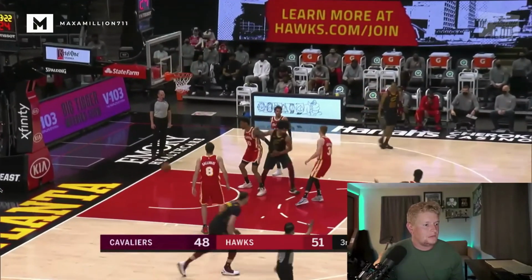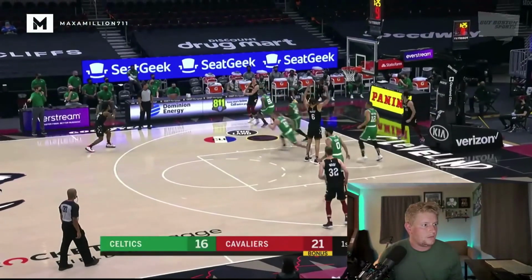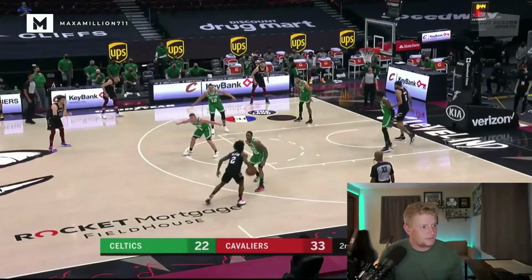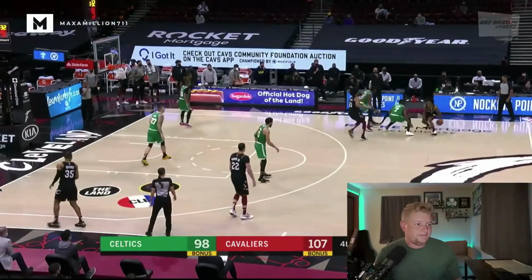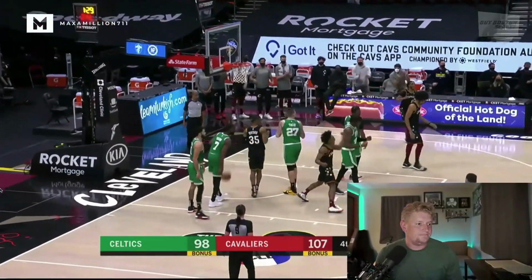Off the bounce, drills a 3. Osman off the Windler, back to Sexton. Got it. Sexton looks to drive, got cut off by Teague and knocks it. I remember these shots. Sexton, a floater, uses glass, he knocks.